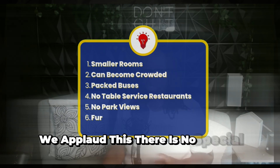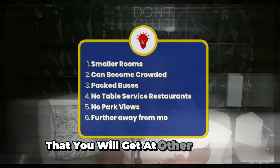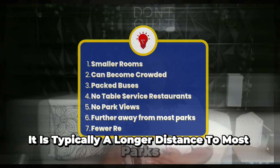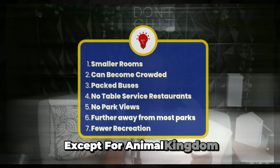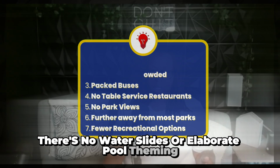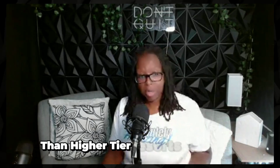There are no special views like a Savannah or a Castle view that you will get at other resorts. It is typically a longer distance to most parks, except for Animal Kingdom. There are no water slides or elaborate pool theming, and there are actually fewer recreation options than higher tier resorts.